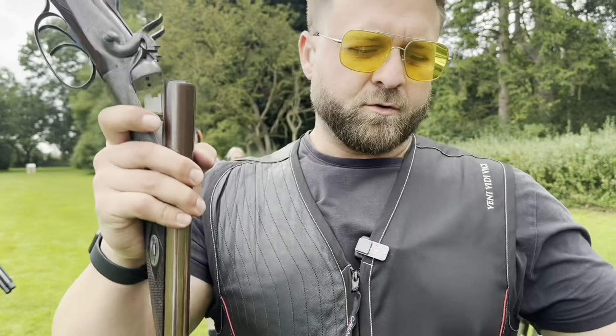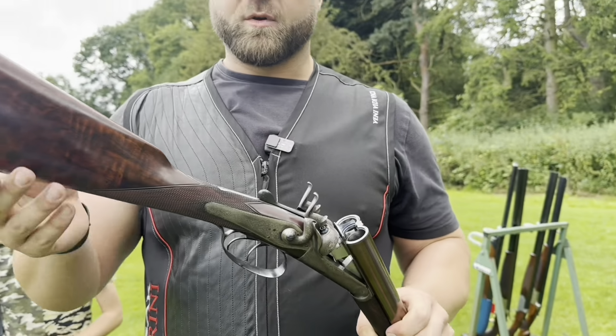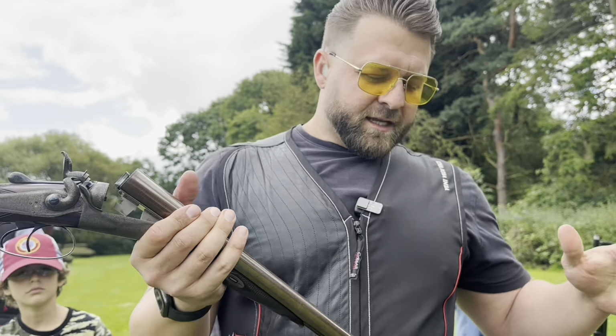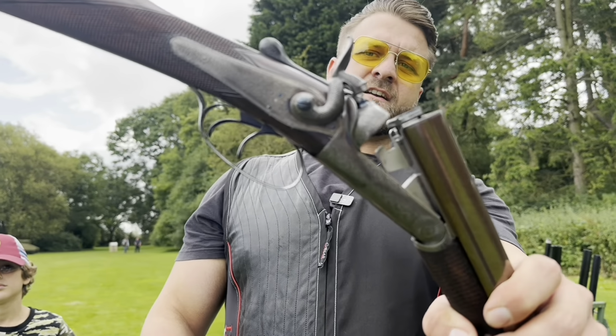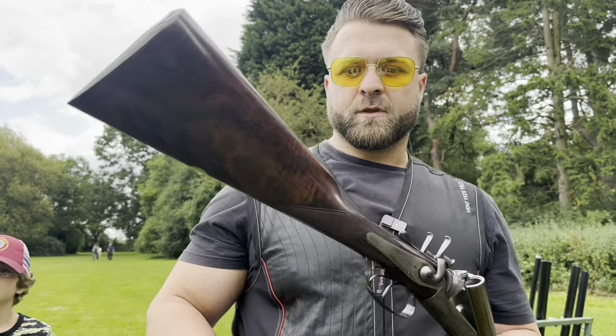So I'm going to swap on to the beautiful Cogswell & Harrison. It's probably one of the prettiest ones I've got in the shop at the moment, I think. This one we have bored, jointed, reproofed, rebrowned, stock refinished. Dad's completely renovated that and it is stunning. So hopefully shoot a bit better with this than I did with the Holland.